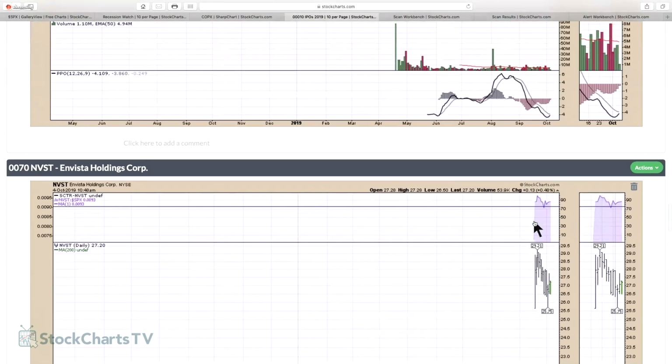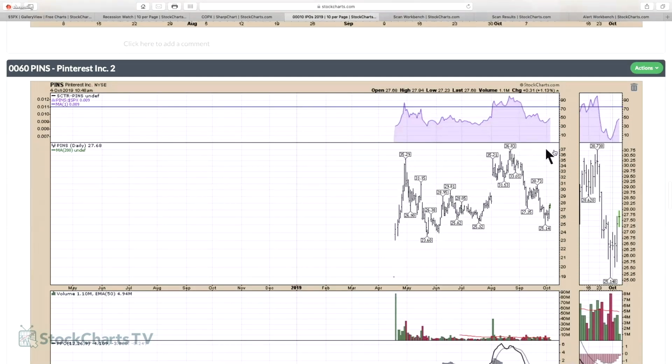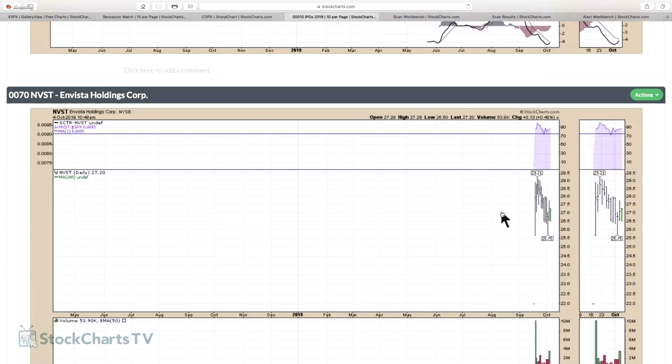It's better than putting your stop at 25 when you're up here at 36 trying to buy a breakout and it fails. So this is not a bad entry here. But again, you have to watch it really closely if you want to play it like that. I'm playing on a weekly chart. This is daily, so for me, it wouldn't be an entry yet.